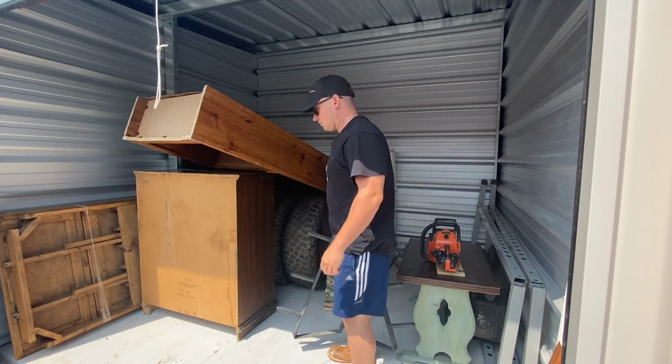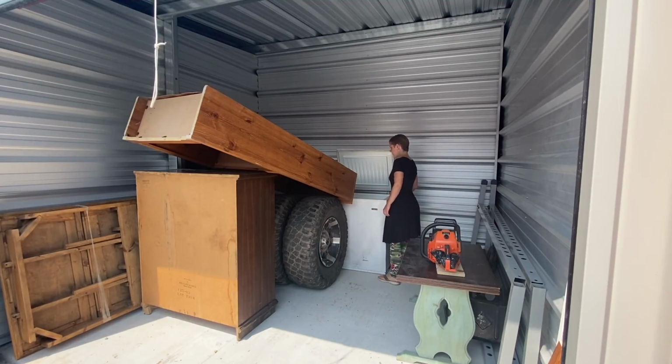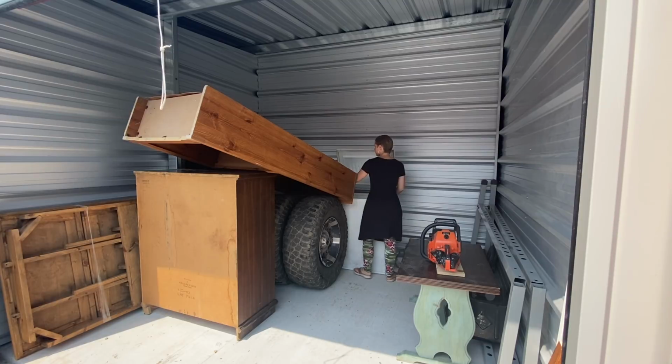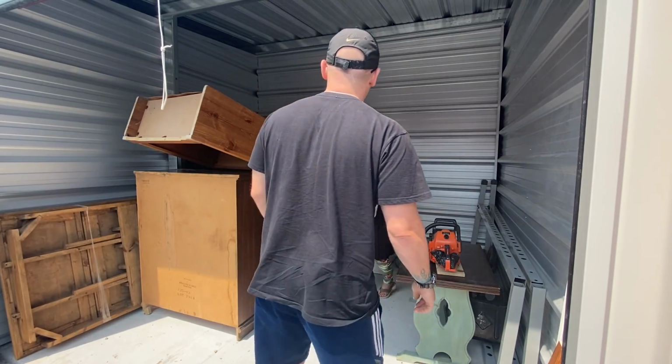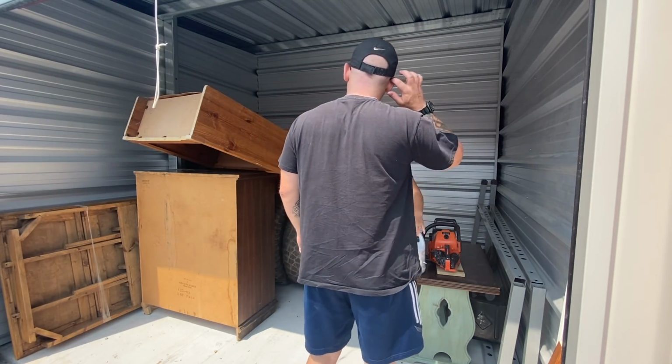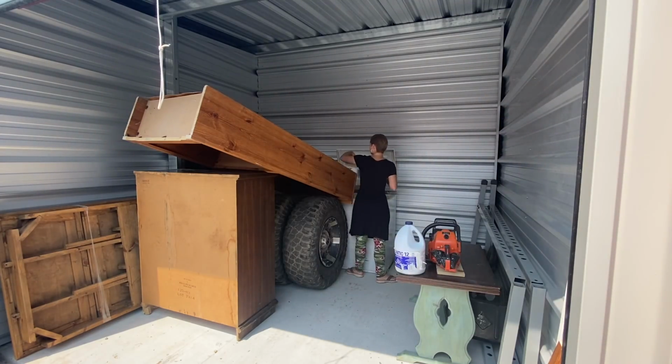Next pain in the rear end will be the freezer, because it's big too. Pretty sure I loaded that alone. What? Pretty sure I loaded that alone. No, yeah, I did. No way. Yep, go to the video for that.